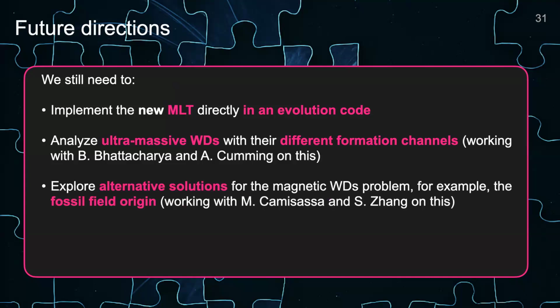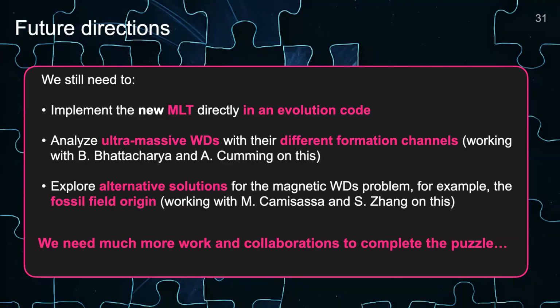And we also have to look at alternative solutions for the magnetic field in white dwarfs. For example, a fossil field origin, which means that the magnetic field has survived previous stages of the stellar evolution and then emerges in the white dwarf phase. We are working on this with Maria and with another student at McGill. We need much more work and collaboration to complete the puzzle of magnetic white dwarfs.